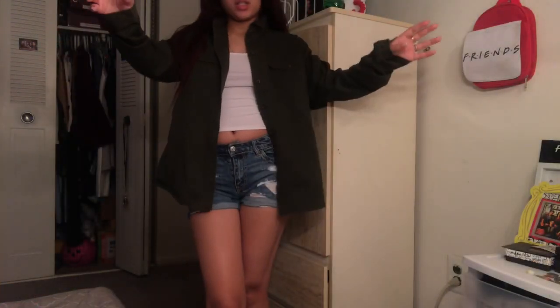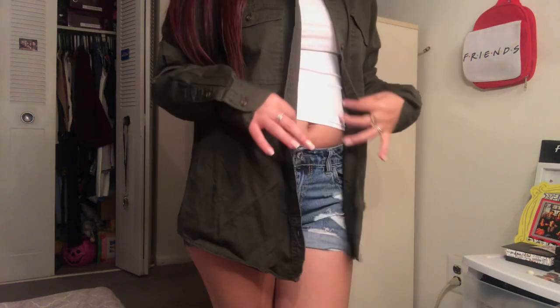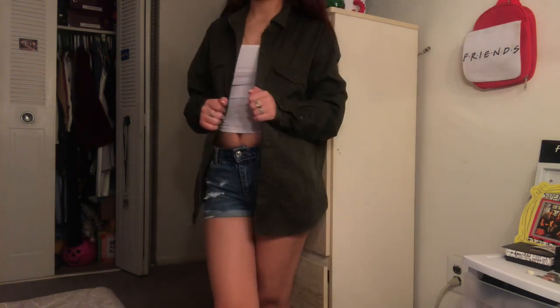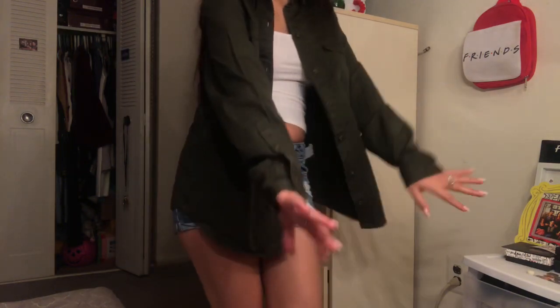My next top piece from Forever 21 is this olive green button up. I don't know what material this is, but it's not velvet or anything, but it's cute. It's alright, you know what I'm saying? I give it probably about a 6, 7. I give it a 7. I could figure out what to do with this. Honestly, this would probably go better with a black undershirt. But what do y'all think? What do y'all rate it? Let me know.